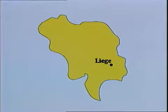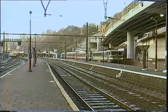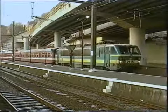The main focus for the rail network in eastern Belgium is the city of Liège. The countryside and railways in this part of Belgium are particularly attractive and well worth exploring. Here at the mainline station of Liège-Guillemin, a Class 21 electric is just departing towards Brussels with a rake of M4 coaches.